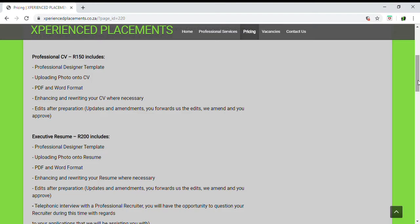We have your normal professional CV. That's a professional CV template that includes your photo, and you'll get it in both Word and PDF format on completion. You'll also get to request edits after the preparation if you're not completely satisfied with the outcome of your CV. Okay, so we do guarantee that you will be satisfied.